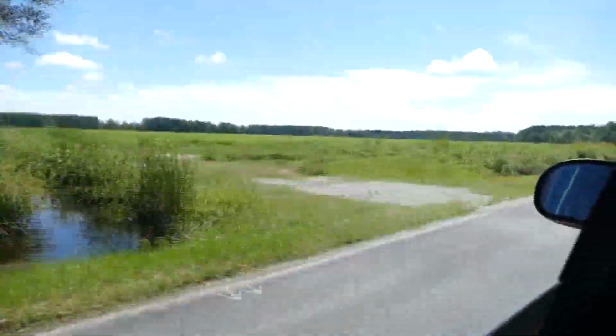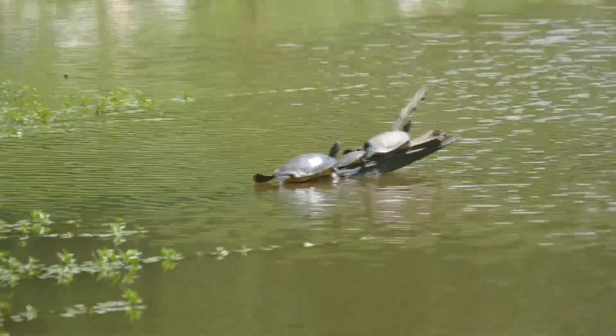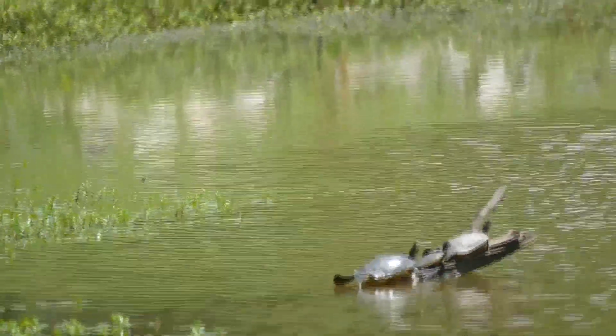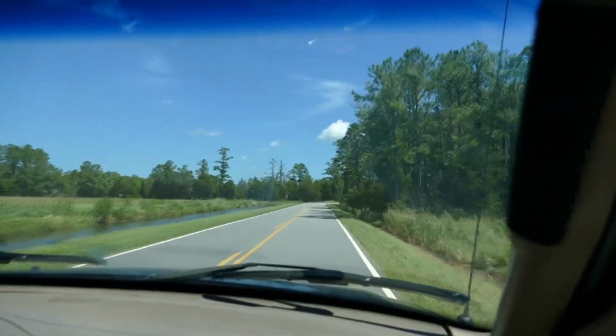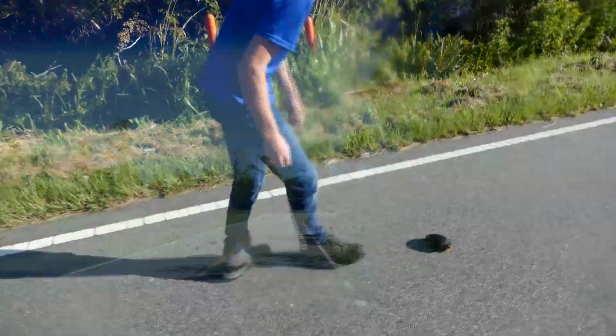Today, we're back along the coast on the lookout for reptiles. While most things won't be out midday, the turtles are super active right now. So we're going to be driving around and getting some turtles right off the road, right before they get hit. Have a look at this.